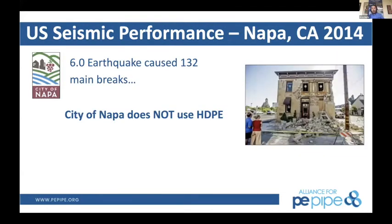So that's all international data. Let's get a little bit closer to home. Napa, California, 6.0 earthquake a few years ago.